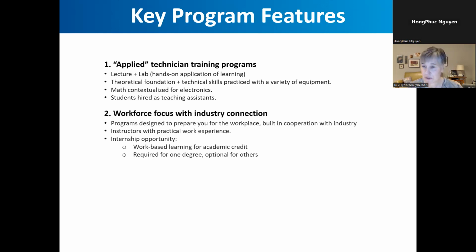We have a workforce focus with industry connection. So our programs are designed to prepare you for the workplace. And we're building our programs and continually evaluating our programs in cooperation with industry and our technical advisory committees. Our instructors come from industry, so they have that practical work experience that students benefit from.